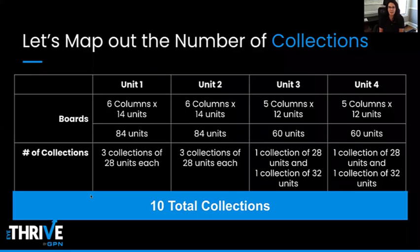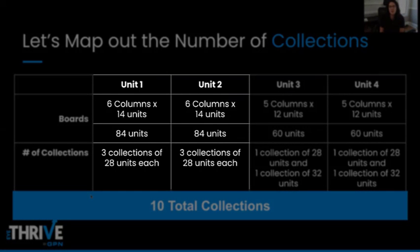So let's take a look at how many collections we can physically house in our optical dispensary that showcase 400 and some units. If we take boards 1 and 2, we know that we have 84 units. So what if I divide this board into 3s? I can showcase 28 units of 3 collections. So instead of having 6 collections, I've reduced that down to 3, but I've gone deeper into those. So now I have 28 units that I can showcase in each one of those collections.